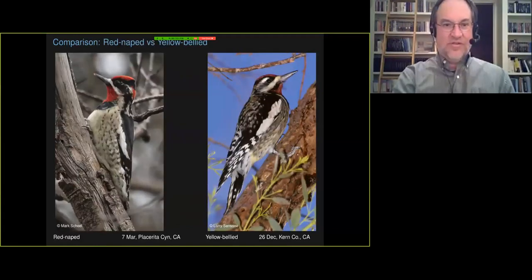So I wanted to show a few more comparisons between red-naped and yellow-bellied, because that, at least to me, seems to be the most difficult of the two. So here on the left is an adult male red-naped, and on the right is an adult male yellow-bellied. And so the things to look for are, of course, the red on the nape of the red-naped, but also the throat that's all red. That's where the red is touching the white. There's no complete border. Whereas on the yellow-bellied, the throat is also completely red, but you have a thick black border around that red throat.